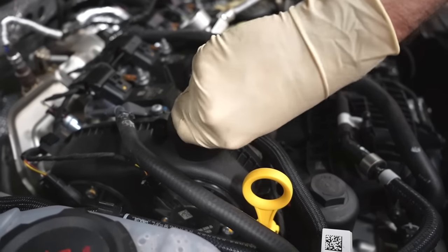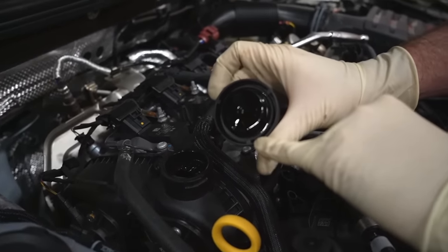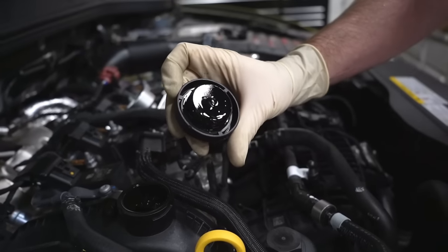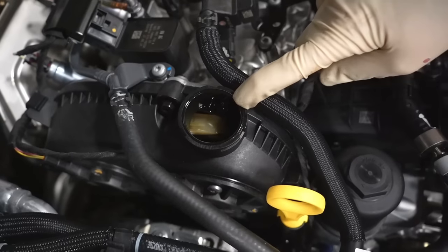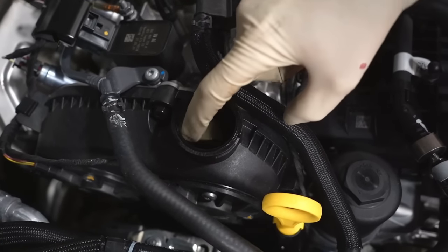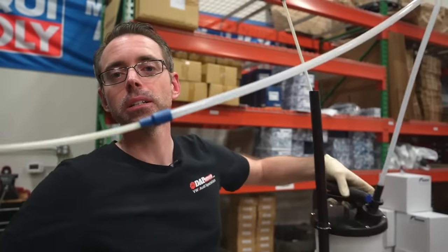Also taking off the oil cap. And as you can see, these oil caps are different than the old oil caps. They have these three tabs instead of the other one that had kind of a twist lock. This has a twist lock, but it's a little bit different. And right there, you can see there's a timing chain tensioner straight down the hole. This is gonna totally suck.